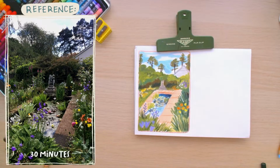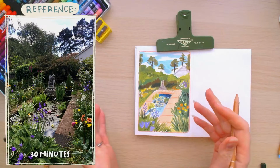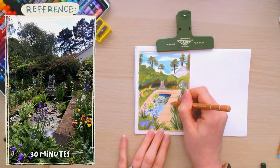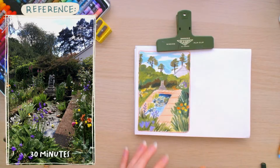So this one's quite simple in terms of how I've taken the very detailed reference image and simplified it for this size and scale, and to do it in 30 minutes. So hopefully that was helpful to see.